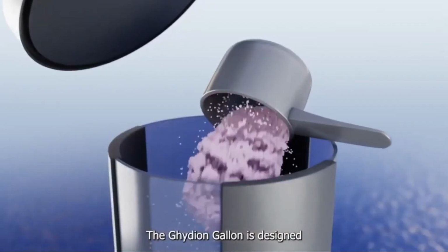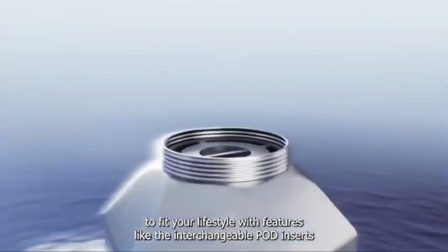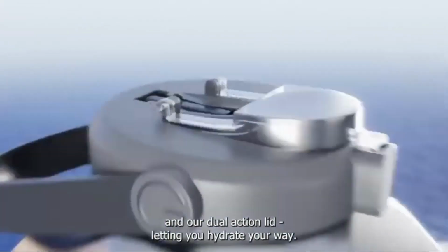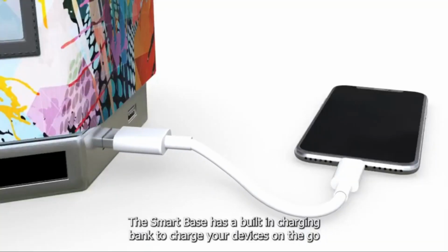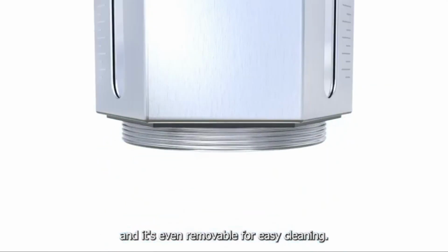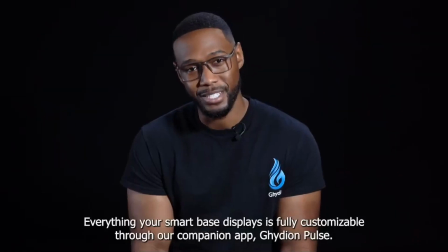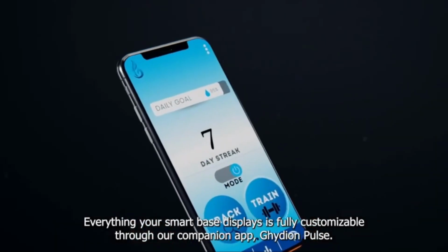The Ghydion Gallon is designed to fit your lifestyle with features like the interchangeable pod inserts and our dual action lid, letting you hydrate your way. The smart base has a built-in charging bank to charge your devices on the go, and it's even removable for easy cleaning. Everything your smart base displays is fully customizable through our companion app, Ghydion Pulse.